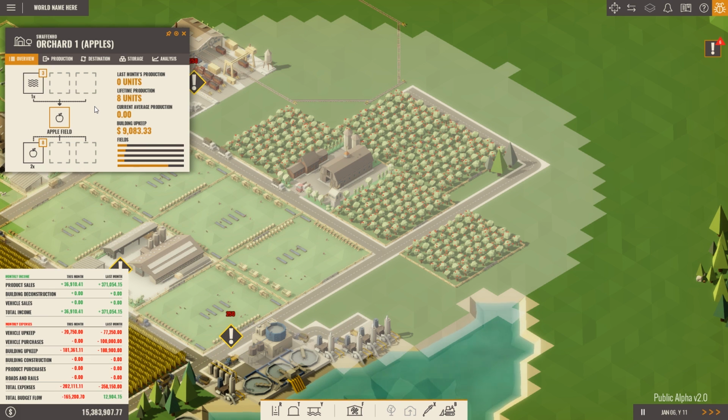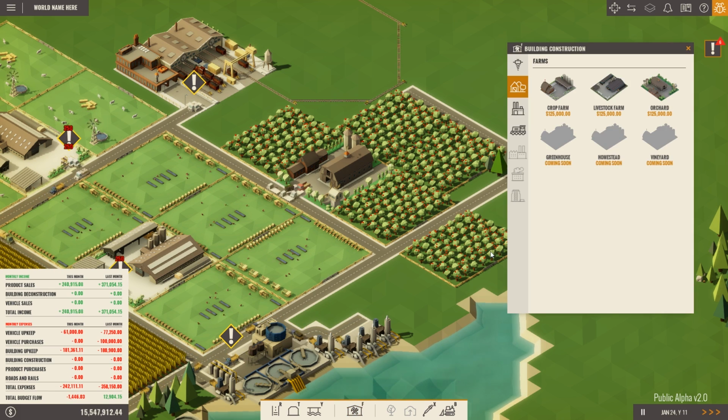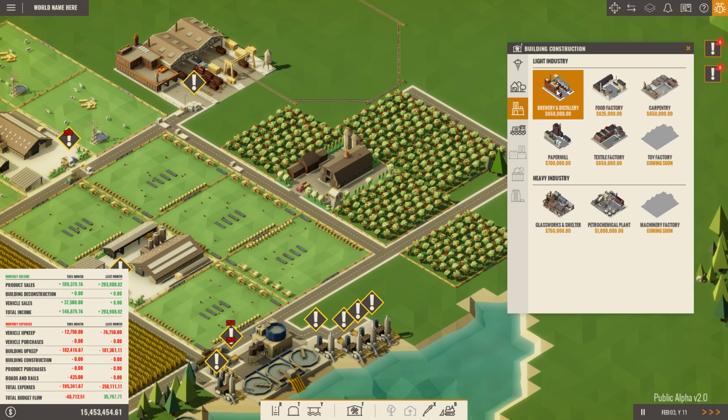The fields are getting fed with water continuously, and we have 8 apples now. Now what can we do with these apples? We could sell them. If we do the destination, we could do commercial, we could sell them to the grocery stores, or we can then use those apples and possibly do even more, turn the apples into some other sort of product. Now what could we possibly do? I'm thinking we could do a brewery or a distillery. I'm pretty sure there's something there that we could then use the apples for.